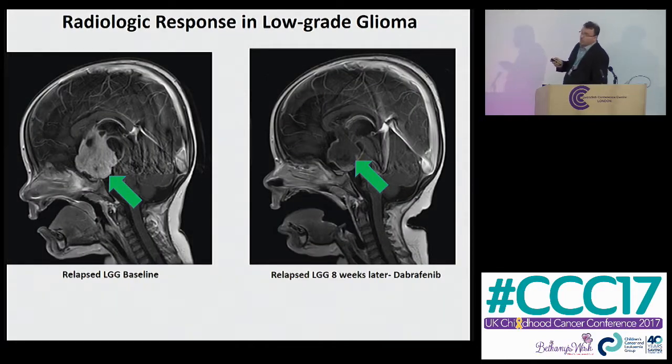This is a patient with a low-grade glioma, a very young child who, unfortunately, had had a lot of treatment, but we wanted to avoid radiotherapy or proton beam therapy because it would damage the normal brain. So we analysed the tumour and found it had a V600 mutation. Again, the child took an oral drug, and this was just within 8 weeks. I think you can probably see there's been a dramatic response. This has continued to shrink, and the child remains on treatment 6 months later.